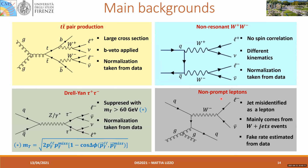And this is estimated in the same way as we did in the VH analysis. So all of these background normalizations are estimated directly from data.